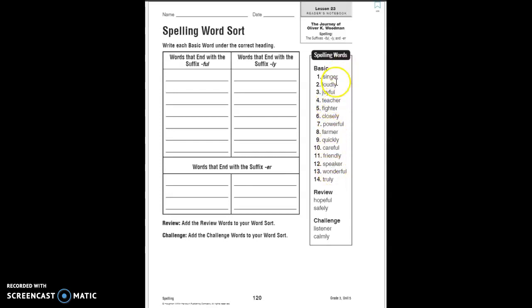Look at our suffixes, which are endings, and put them on the correct list. Okay, we have full, ly, and down here er or. And then as a review, we're going to add the review words to our sort. So let's take a look at our review words. We have hopeful, full of hope, and safely, which is how I'm hoping all of us are acting these days, safely, right? Then we have a challenge. Add the challenge word to your word sort, okay?